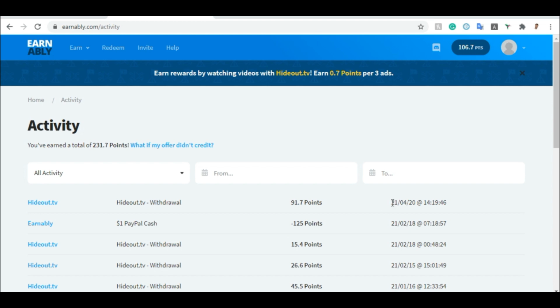And as you can see, today is 21 April 2021. So that is it. And that is how you can transfer your points from your Hideout TV to your Enable account.